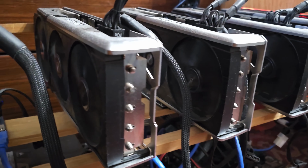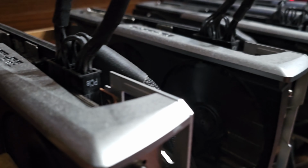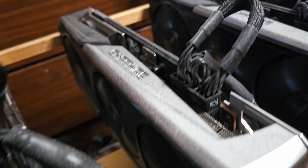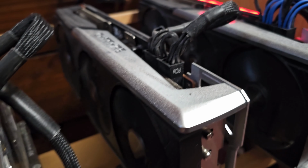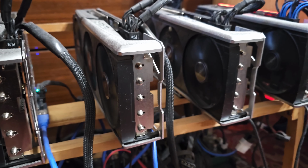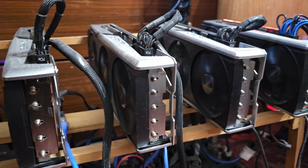Hello guys, in this video I am testing dual mining Kaspa+Dynex on my Navi mining rig. 5 AMD Sapphire Nitro RX 5700 XT GPUs. They are working under Hive OS. Now let me show you the total power consumption of this mining rig and then I will show you the hash rate and the current profit.